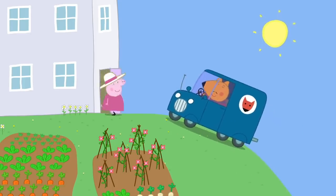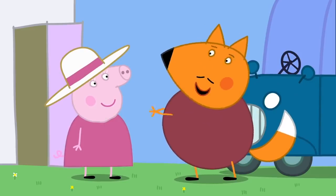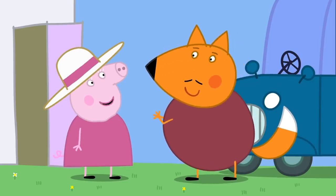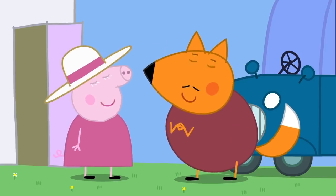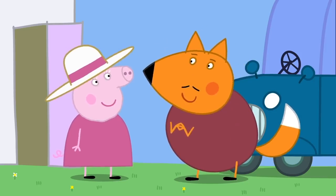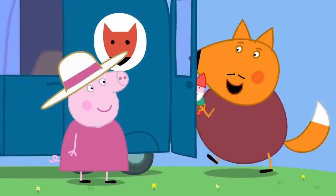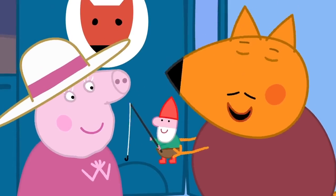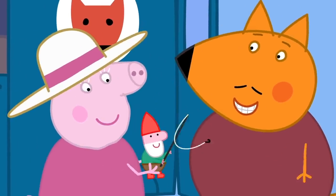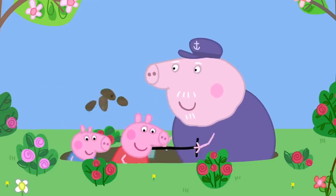Here is Mr. Fox. Hello, Mr. Fox. Hello, Granny Pig. What can I sell you this morning? I don't need anything, thank you. Oh, where's Grandpa Pig? Does he want anything? I'm afraid Grandpa's busy digging a pond. Pond, you say? Why, I've got just the thing. It's a gnome fishing. Lovely. Antique. One of a kind. I'll take it. Peppa, George and Grandpa Pig are hard at work digging.